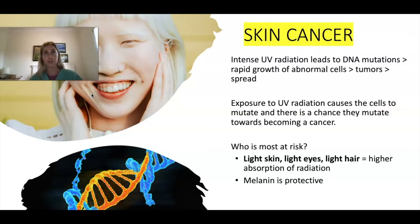Does that mean that someone with darker skin tones can't get skin cancer or sunburn? No, absolutely not. We'll also touch on, you know, everyone can get skin cancer, and skin cancer is not discriminatory. So everyone needs to be careful and everyone needs to wear sunscreen.